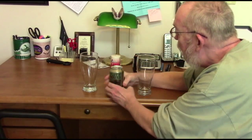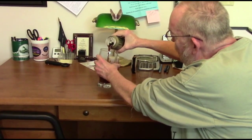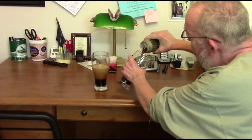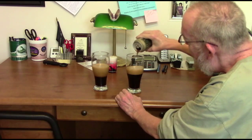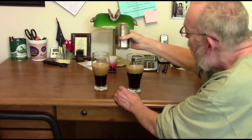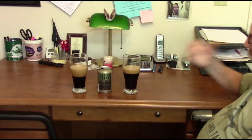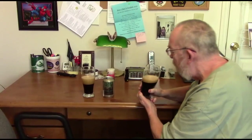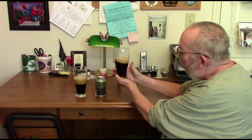Ooh. And let's pour. Quite a bit of head, liking that. Alrighty. Well, first off, it has a good head. The head is a nice light brown, dark khaki. A couple of fingers worth.